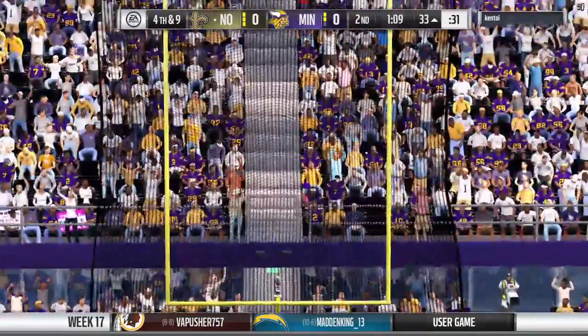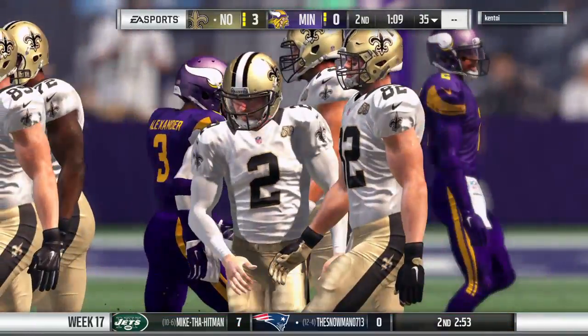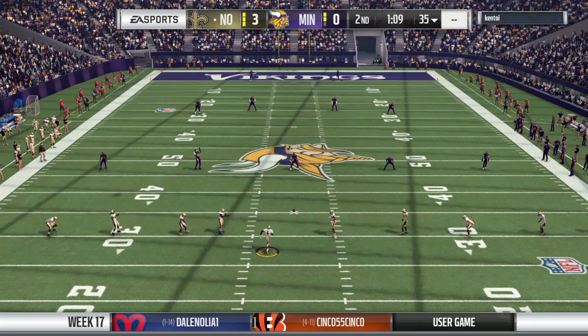And his kick is absolutely perfect. And the Saints are going to take a 3-0 lead. And, Charles, they get the field goal. Took him a dozen plays, though.